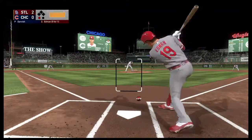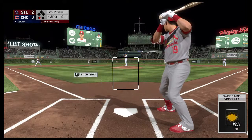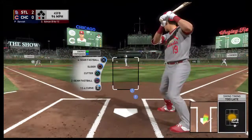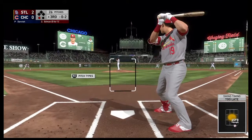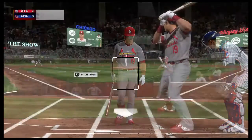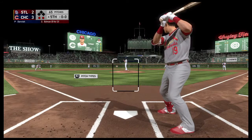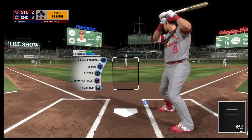From the stretch. Oh, had him chopping at that one. It's 0-1. Swing and a miss. It's 0-2. Two mid-90s fastballs right there that he doesn't seem to think he can catch up to. I wouldn't be shocked if he came right at him again with another good one. From the stretch, here's the pitch. And a fastball in the dirt that's taken for a ball.